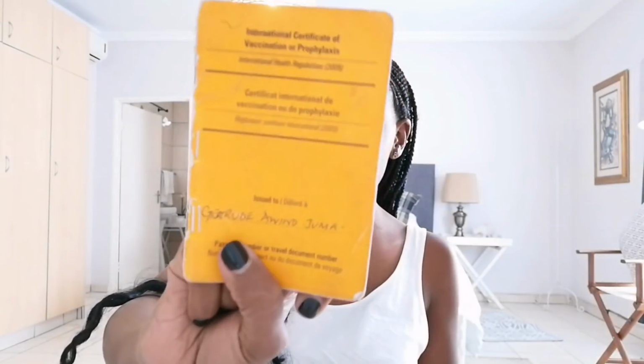And thank God it is multiple entry, meaning I can come as much as I want. I just have to not overstay. You understand? Once you got your visa, the other thing you require is your yellow fever card. I'm not going to any country that has let me in without this yellow fever card.